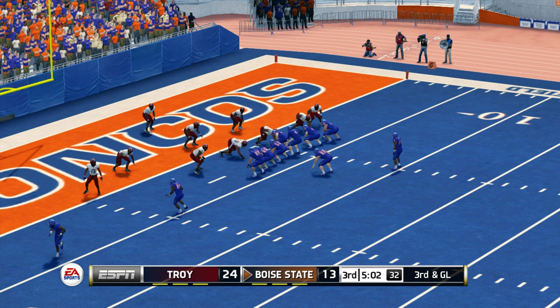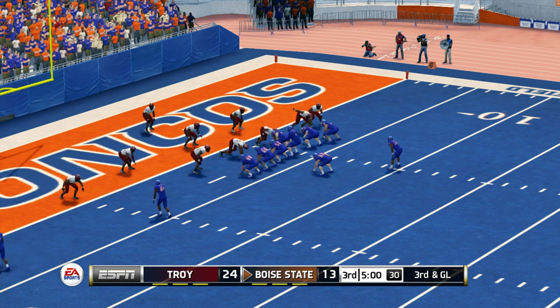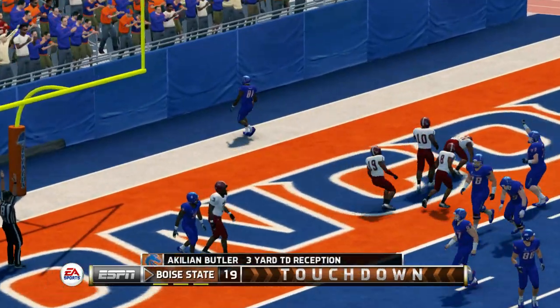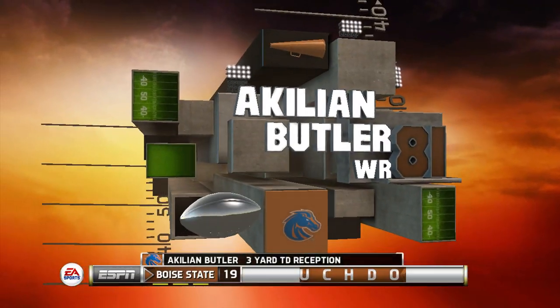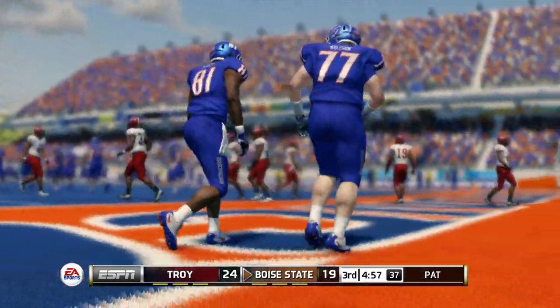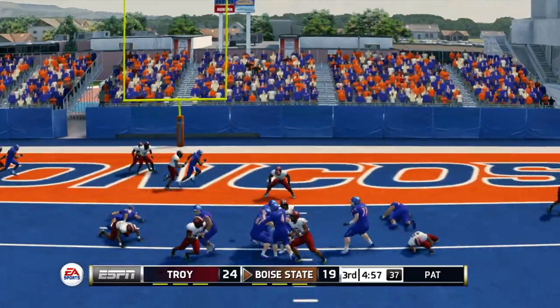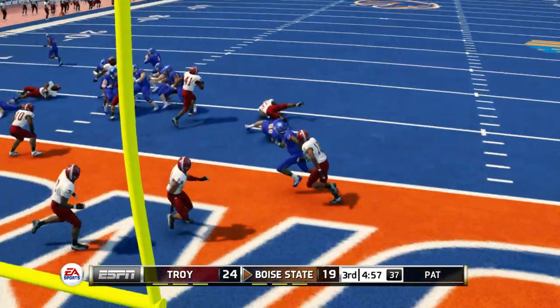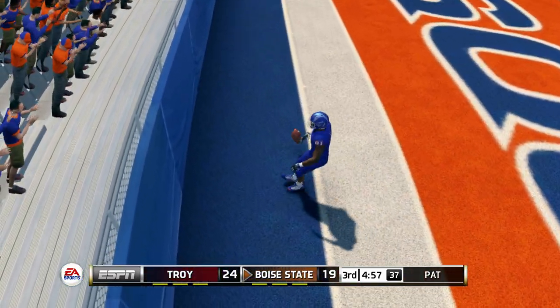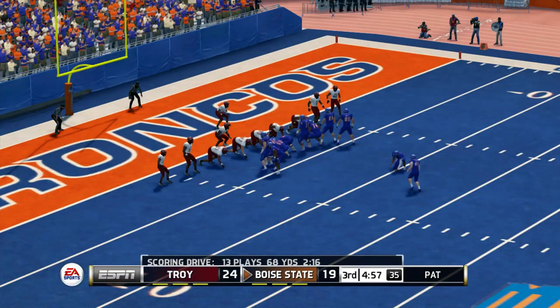Zips it to his receiver. Touchdown. Did that play develop nicely? Well, it's all about the receiver on this play. He beat his man off the line and then ran a perfect route. All he had to do after that is make the catch.